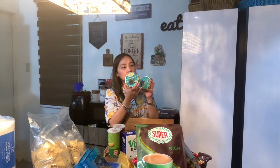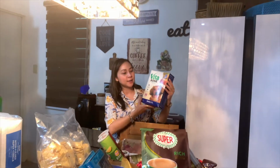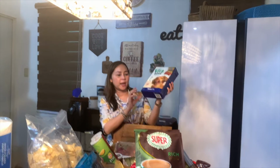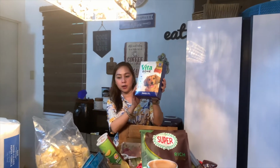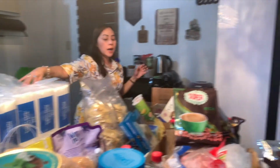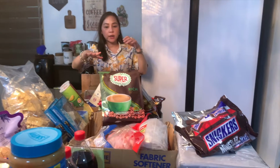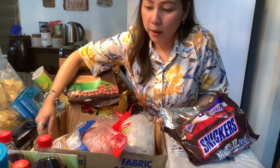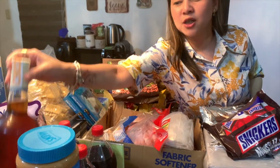Magkano na nga ito, Chewy? 150. Dalawa na. So, bumili kami ng two sets nito. And of course, for our puppies, this is 200 pesos only. Ayan. Madami na siyang flavor, guys. Tapos, of course, yung mga tissues natin and yung mga buffalo wings. Our dinner for tonight is barbecue. Magbabarbecue kami kasi iinom si Chef and si Chewy.